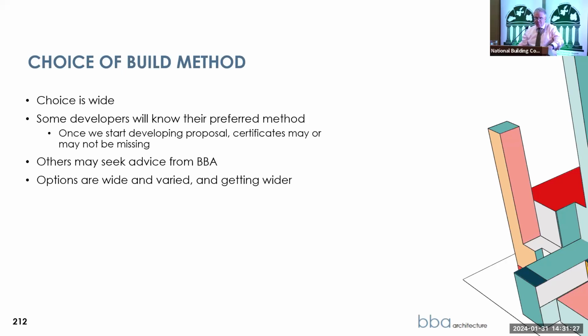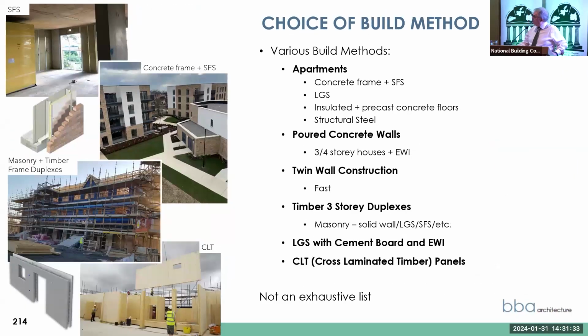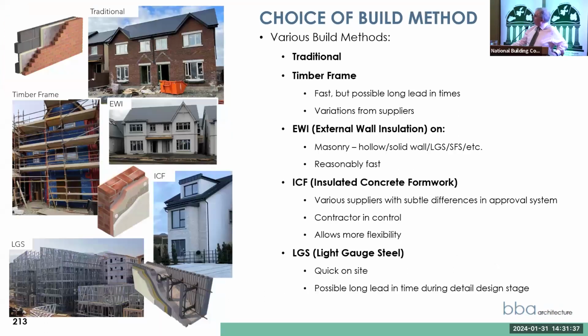So I'll talk you briefly through some of the methods. You will know all of these anyway. Sorry, I'll go back one. We have traditional build. We're still doing a little bit of traditional build, maybe 10%. You then have timber frame. It's fast, but there are possible lead-in times, and a lot of the main contractors in the country have mopped up a lot of the supply at the moment.